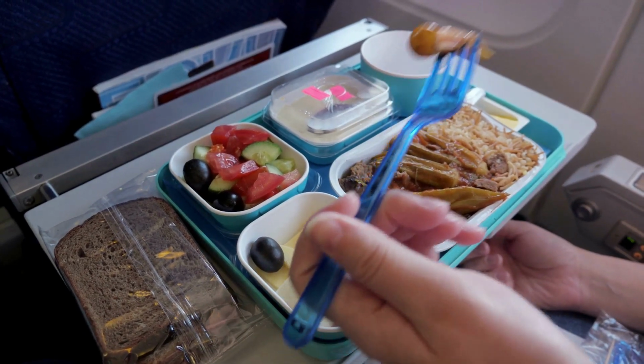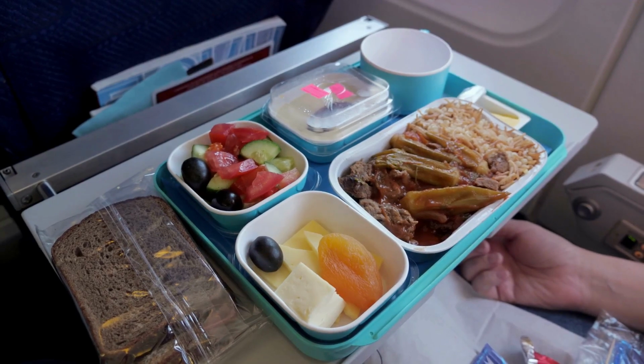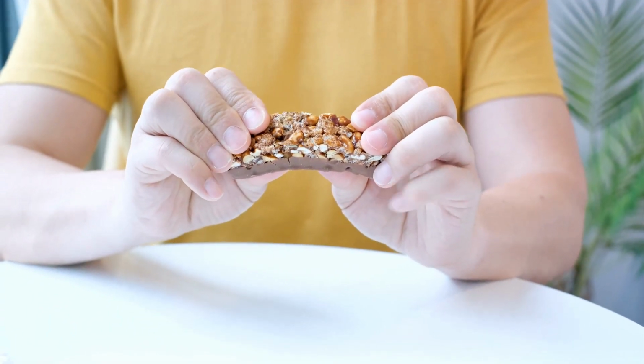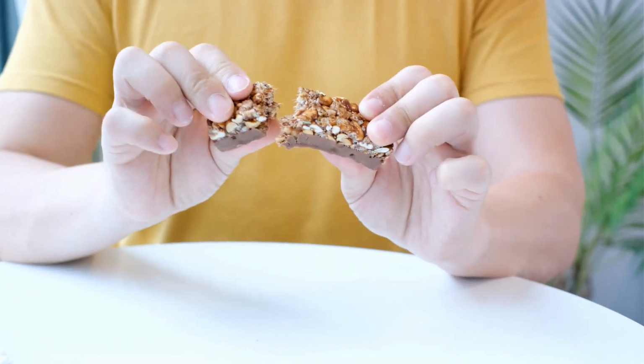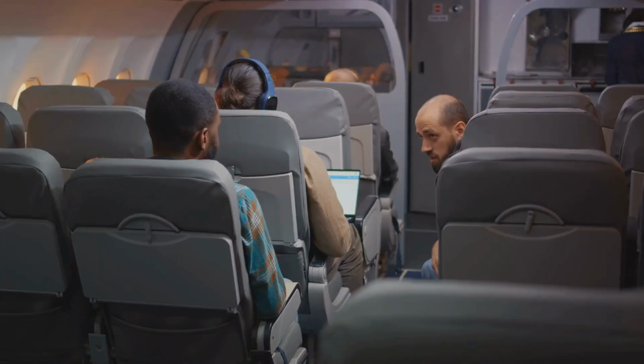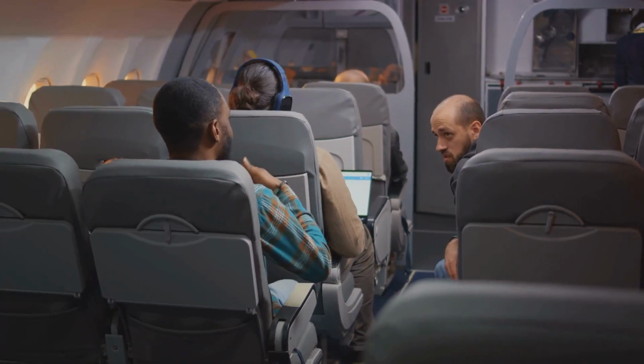Discussing food, in-flight meals can be hit or miss. To make sure you have something delectable to nibble on, bring your own snacks. Items like protein bars, mixed nuts, or a homemade sandwich are great choices. This not only grants you more control over your food choices, but also is useful when hunger strikes between meals.